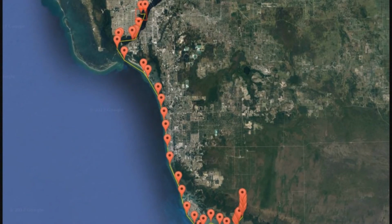In our next segment, we'll do a little fishing before leaving Fort Myers to head for Port of the Islands in the Everglades.